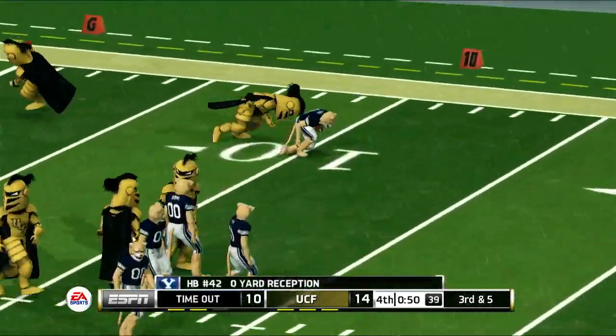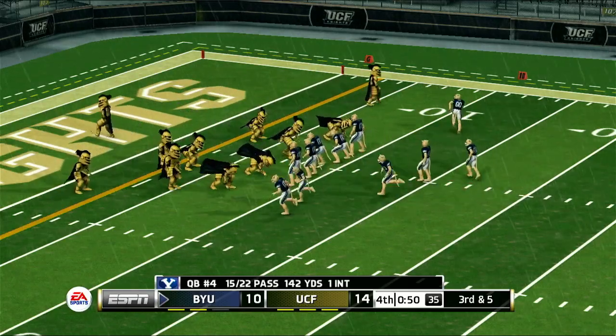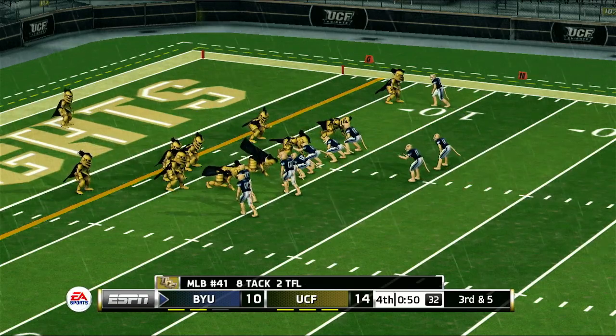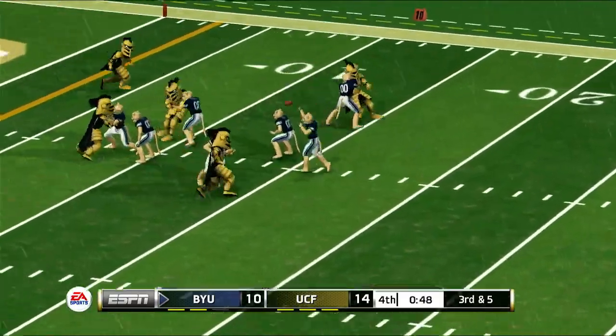The Cougars will use their first time out of the half. And this is the 8th play of the drive. Not that impressive of a play. Let's see if they continue to employ the short passing game or if they decide to run the ball. We have less than a minute to go.